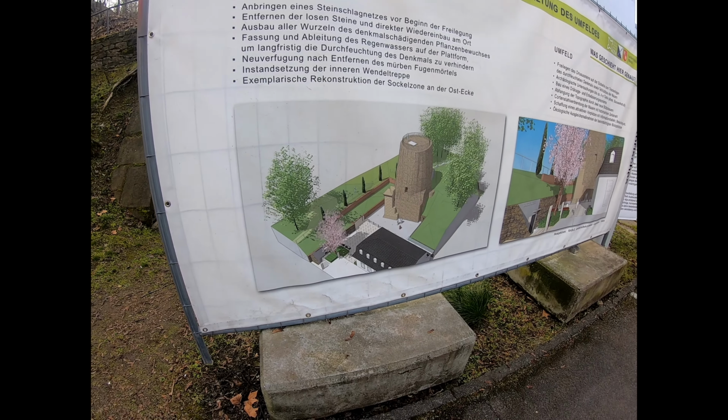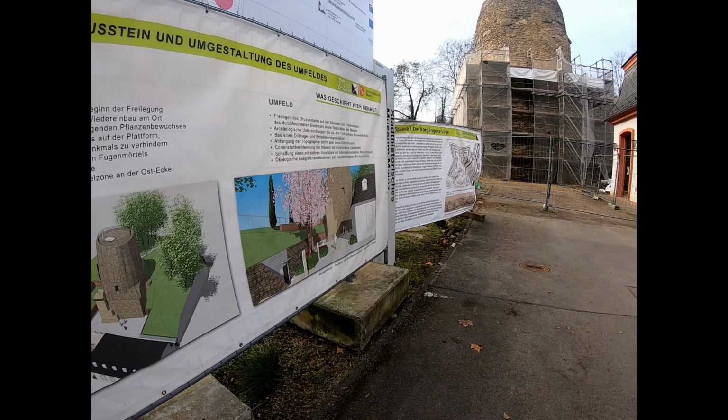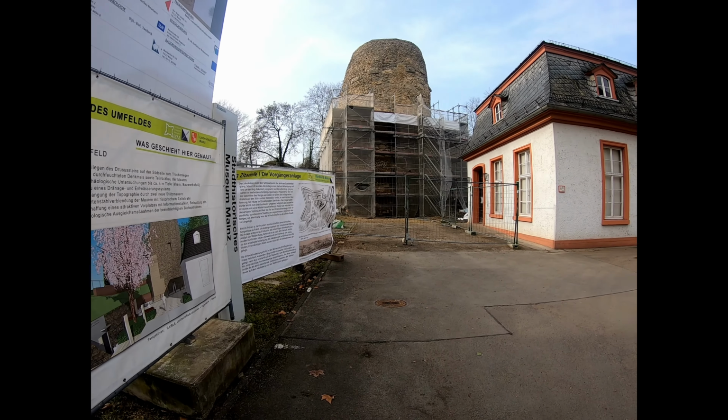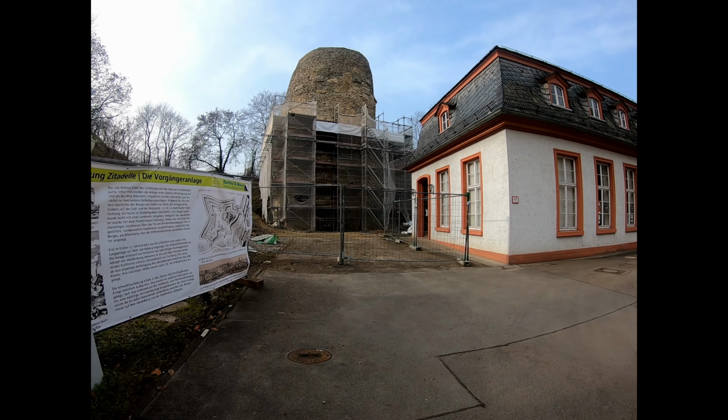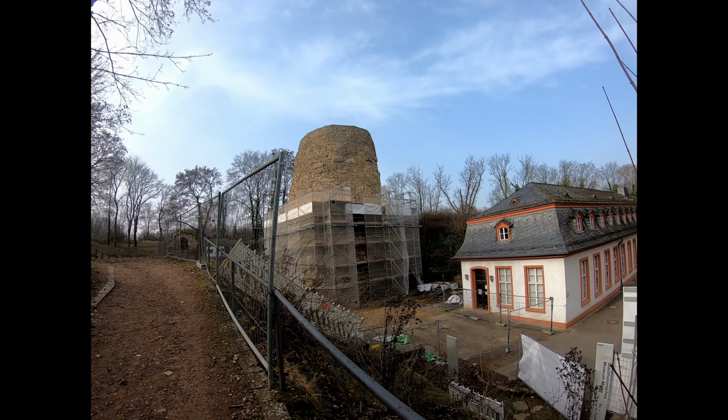After being robbed of its marble casing in the early Middle Ages, the Drusenstein served as a watchtower in the fortifications of the city in the 16th century. On the 2000th anniversary of Mainz, the Drusenstein was featured on a postage stamp.